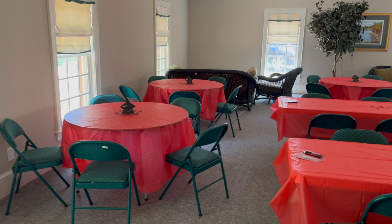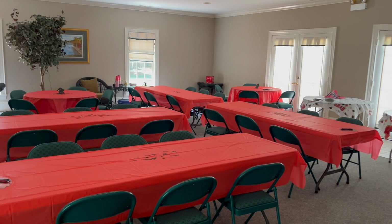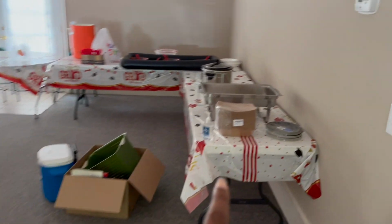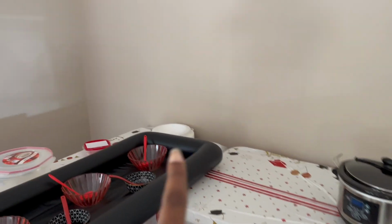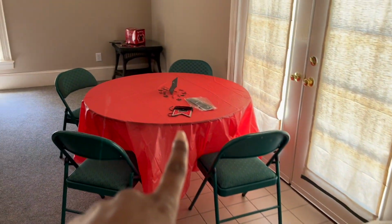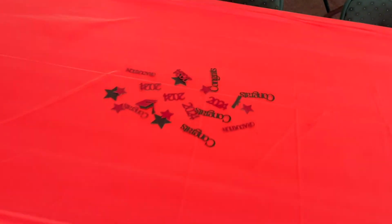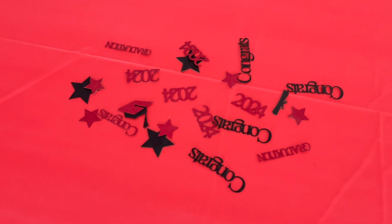So I am at the clubhouse where the graduation party is going to be, and my sister and I have gotten the first bit of setup done. As you can see, it's looking really good. We're going to have food here. It's going to be a nacho bar, and that's going to go here, and then drinks, and then desserts, and then the tables where people sit are the red tables. And we have this confetti that she bought, which is cool, but also not cool because the words are kind of a pain, but it looks good.